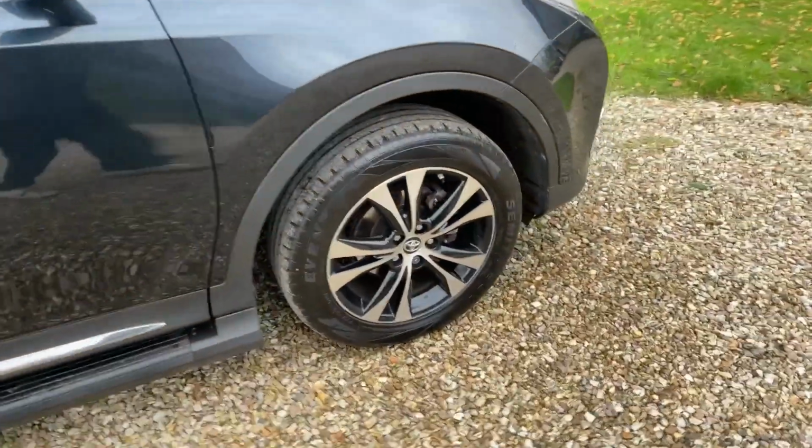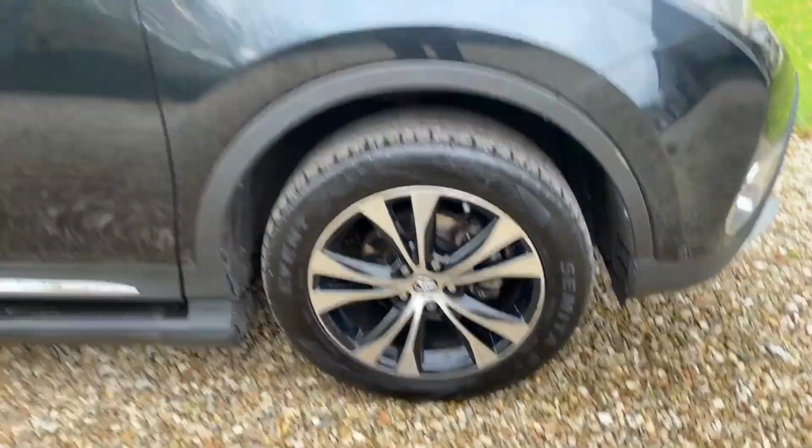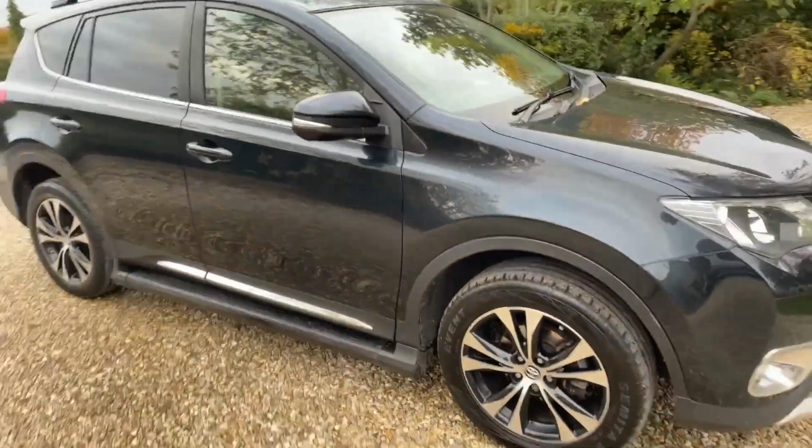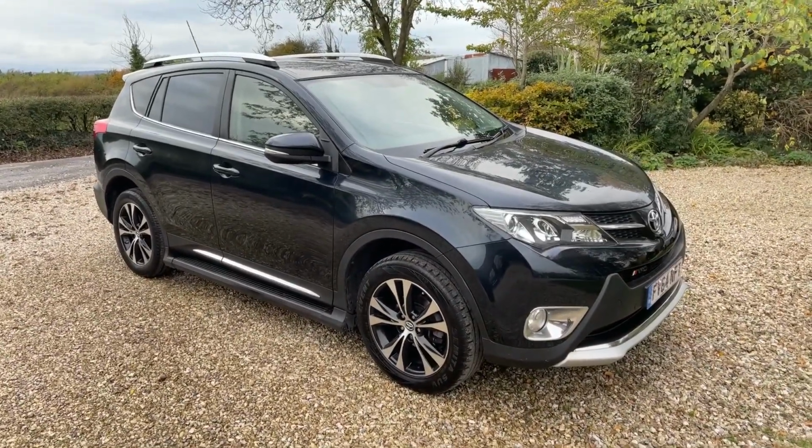There'll always be a little mark that I can't quite see or haven't spotted, as I always say, so please do bear that in mind. But for the age and mileage of the car, that is in absolutely glorious condition.